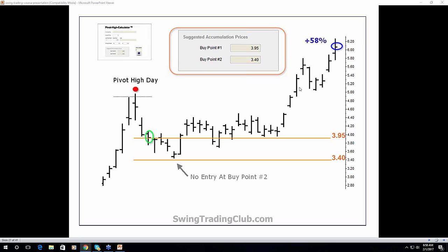Okay, so question, why do we have 2 buy points? Well, the reason there's 2 buy points is so that we can hedge our bets. See, when a stock price is in motion, we don't know how that stock's going to play out. We could get a very shallow pullback. In this example, we got kind of a shallow pullback, then a big run up, or we could have a real deep pullback. We don't know how that stock's going to behave.